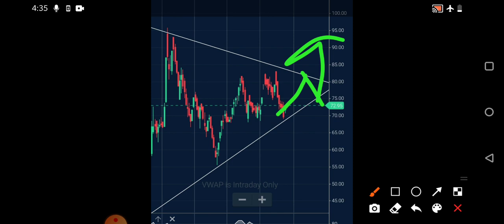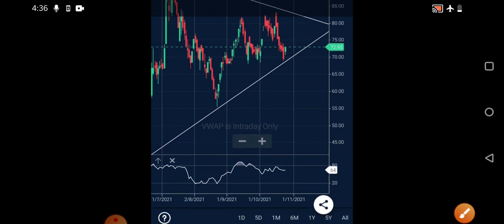Price action is very clear, trend lines are also very clear, support is clear, and resistance also, as I told, you need to watch that. And the money flow index in the daily chart is near 64, so completely in a safe region for buying.